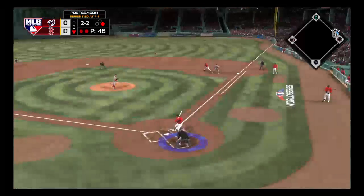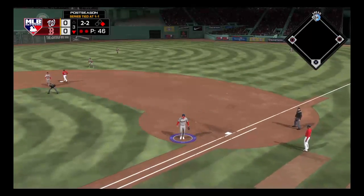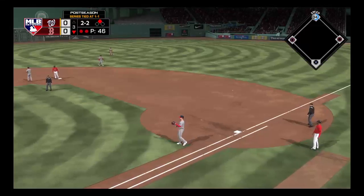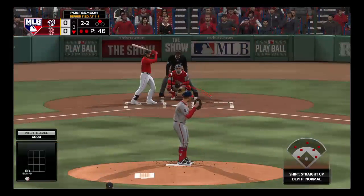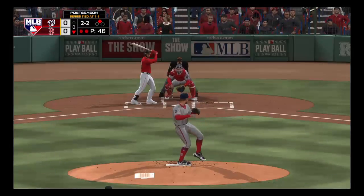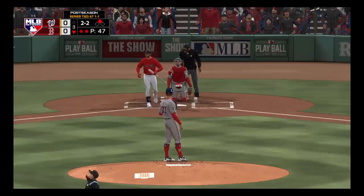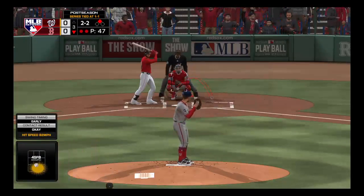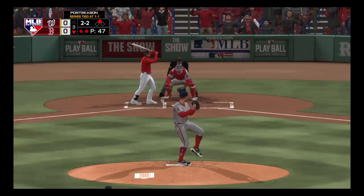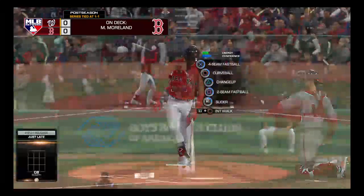Very well could see it again here, though. In the dirt. And he'll make it into scoring position here with 2 away, as that'll be scored a wild pitch. 2-2. Hit in the air down the right field line, but this is just going to wind up being a foul ball. And a breaking ball in the dirt that time for a ball.